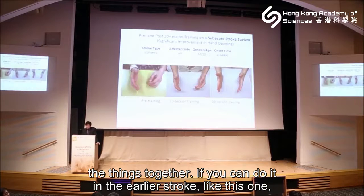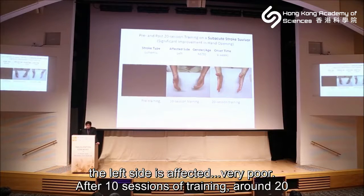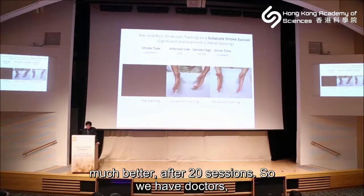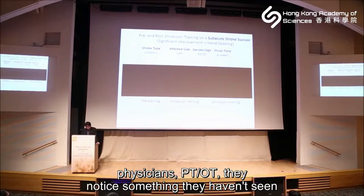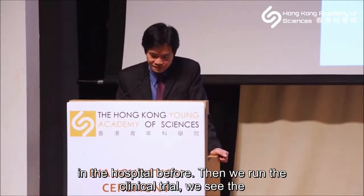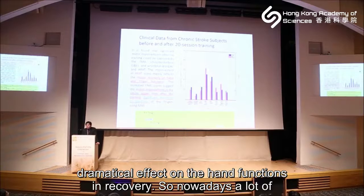If we can do it in the earlier stage of stroke, like this one, the left side is affected. Okay, very poor. After 10 sessions of training, around 20 minutes each in the hospital, much better. Then after 20 sessions. If you are a rehab doctor, with physicians and PT and OT, they notice something they haven't seen in the hospital before. Then we ran the clinical trial. Definitely, we see a dramatic effect in hand function and recovery.